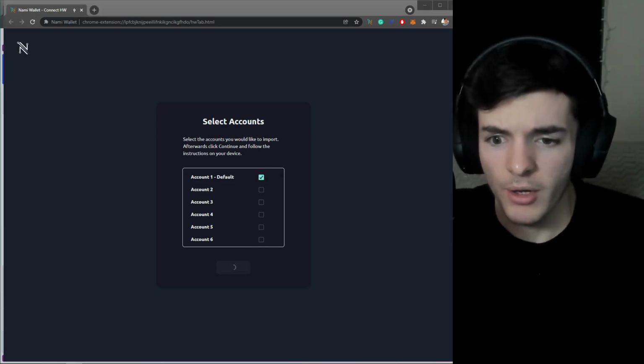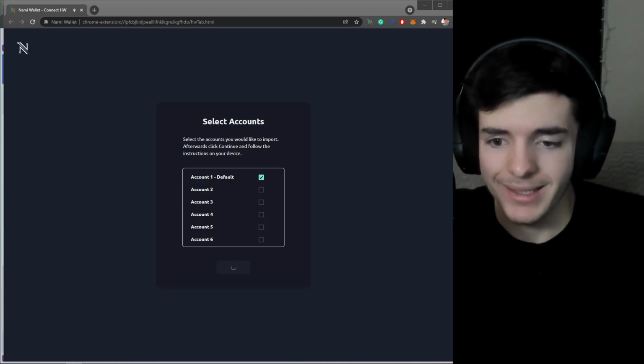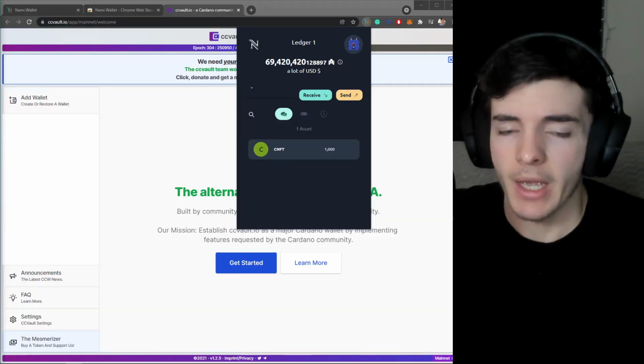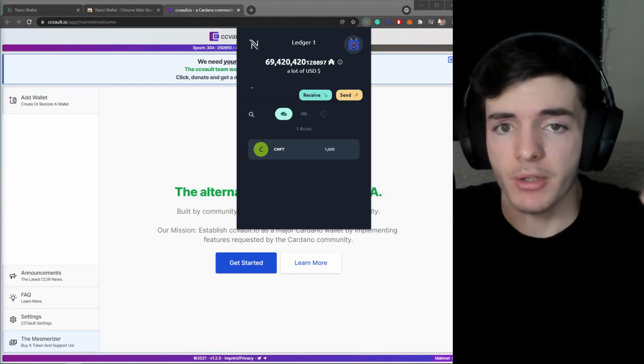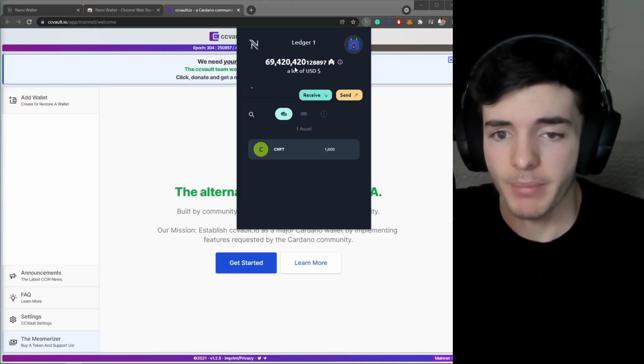We should see it in our wallet after we go to our Ledger and confirm that we're exporting our public key and allowing it to basically be seen by this Nami Wallet extension. Then you should get this nice, beautiful, happy face, and you can close this and then go back to the extension. Now, when you open back up your Nami, you're going to be able to go to the top right and go to your Ledger account, and then you're going to be able to see your balances.